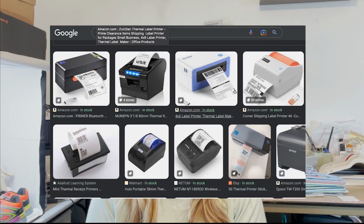They do have, I think, instructions on Poshmark to show you how to convert the sizing correctly to do a thermal label printer, which if you do get to a place where you are growing your Poshmark business and you're like, I'm printing out way too many labels on a regular basis, I would definitely say save for a thermal label printer.